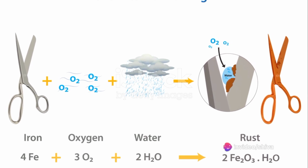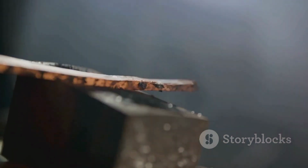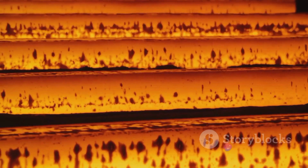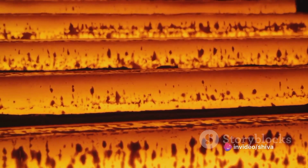But why does it happen? Well, the oxygen in the air is naturally attracted to the iron, and it's this attraction that starts the process. As the iron loses its electrons, it changes its state and becomes iron oxide, a compound more commonly known as rust. The water then accelerates the process by facilitating the interaction between the iron and the oxygen.